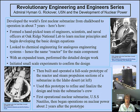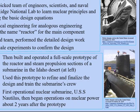The prototype was built out in Idaho at the National Engineering Laboratory, and it was a piece of a submarine. And the few times that I've walked into that facility, it's quite shocking to go from flat desert with mountains around you into this big warehouse, and there's a piece of a submarine sitting in a tank. But that allowed them then to perfect their engineering, and then from that point they were able to work with Electric Boat Division in Groton, Connecticut to package this into a real submarine.